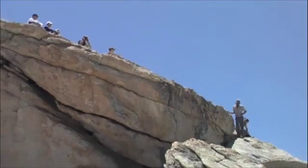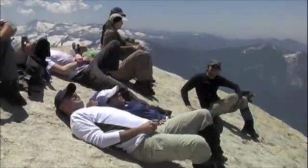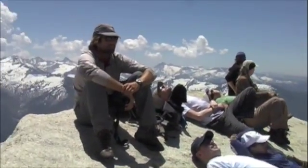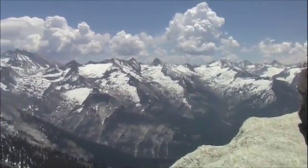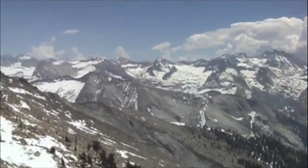At the very top, there's a little bit of rock scrambling just to gain the summit block. It's pretty easy, and it's a great place to hang out, relax, and enjoy the best view in the Western Sierra. The view extends over the Sequoias, the Great Western Divide, and the main Sierra crest for 100 miles, looking from Whitney way to the north.